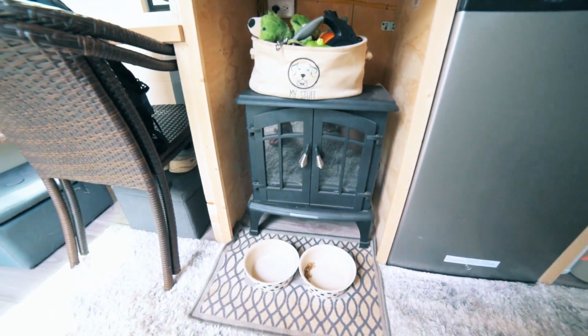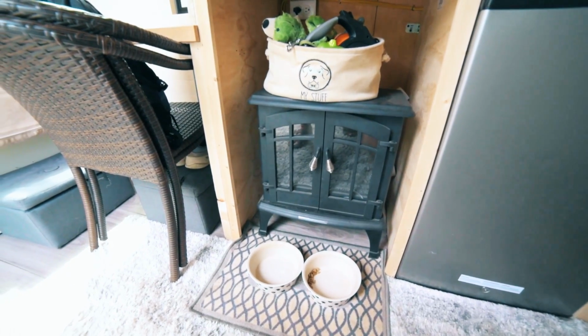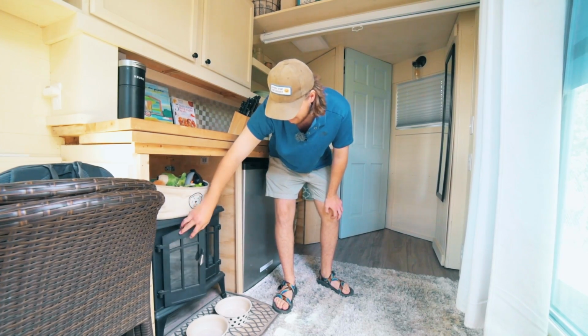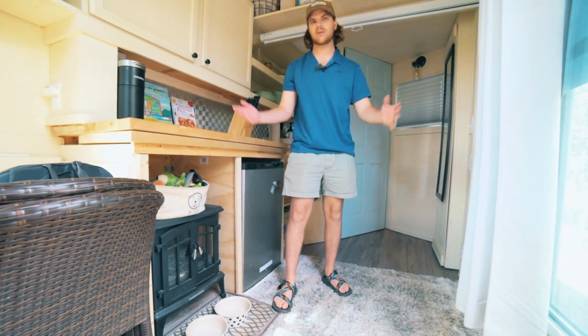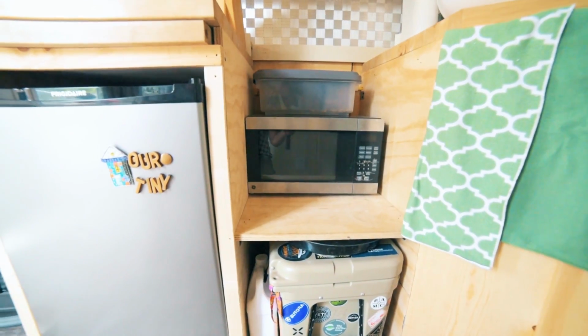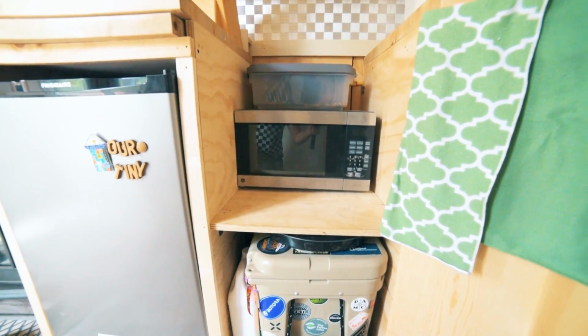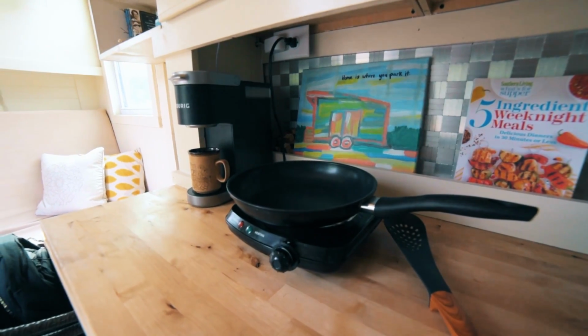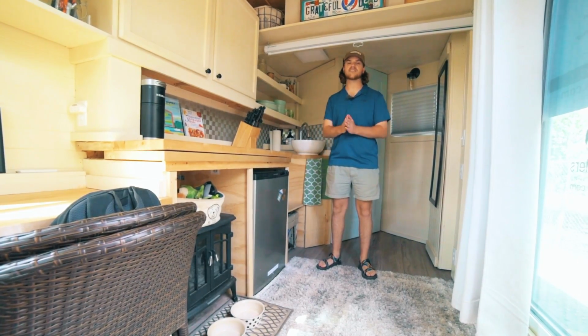So it looks like a wood stove, makes it look a little nicer, but it's actually just a little electric heater. It warms us up fine because we're foam insulated and it's such a small space, so you really don't have to overkill with the heating. Until we get our stove and oven, we have a microwave and we have a George Foreman grill in here, so that helps us get by until we get our oven.